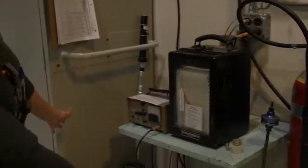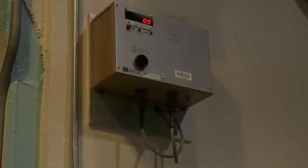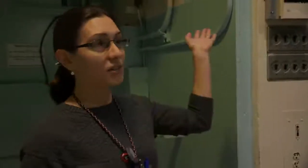We have a lot of instrumentation running around us. We have some radiation detectors, so there's an air monitor here, and we also have an area monitor on the wall up there. And these help us to know what the radiation level is around us as we work, because our body has no way of sensing radiation. It's not something that we can detect as human beings, so we have to have instrumentation to help us out.